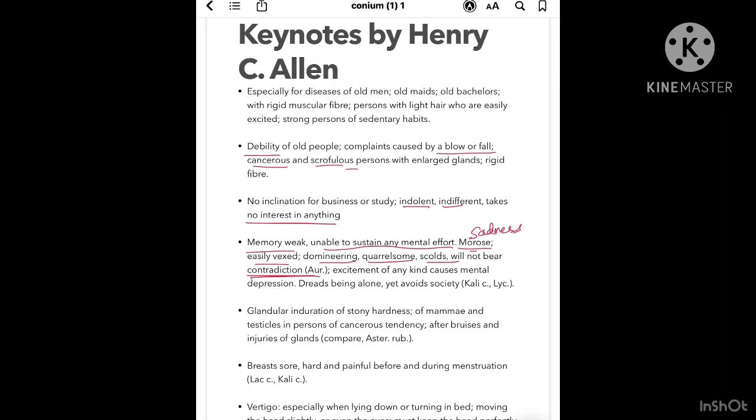Glandular induration of stony hardness, of the mammae and testicles in persons of cancerous tendency, after bruises, which is injury to the glands. Compare Asterias rubens. Breast becomes sore, hard, painful before and during menstruation. There is vertigo, especially when lying down or turning in bed, which is very peculiar here.